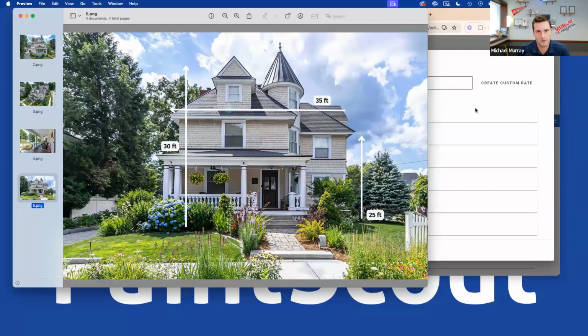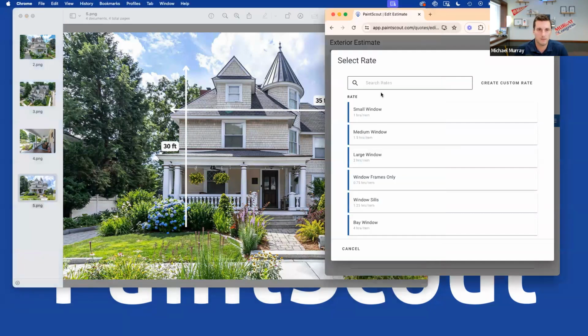If we're counting the turret, I've got one, two, three on the left. If we're counting that dormer separately, I've got two on the right. I'm just counting them up. For us, we have different substrates based on the style of window or the size of the window. You can see that here. I'm calling them medium windows probably. Again, everybody's going to call that slightly different.